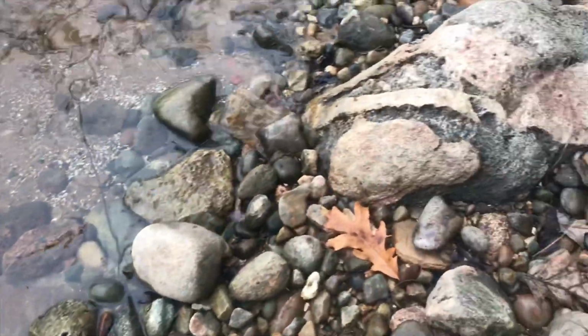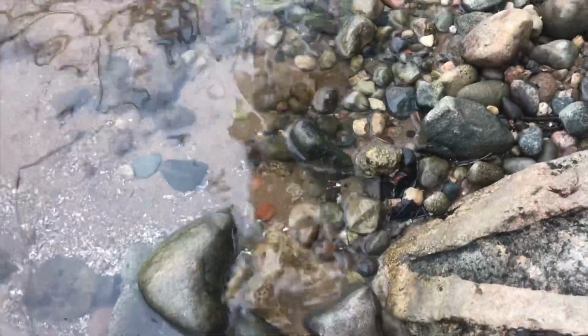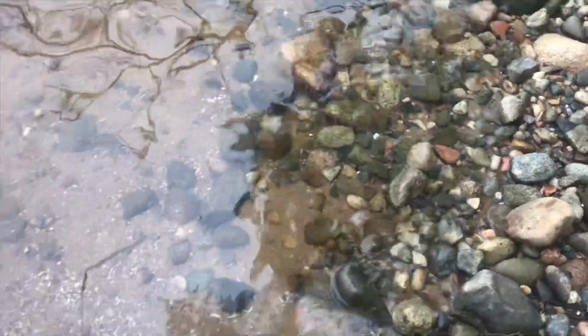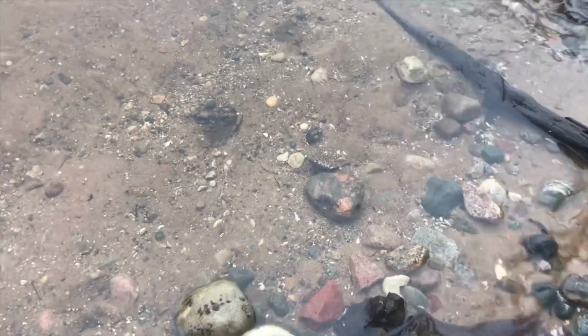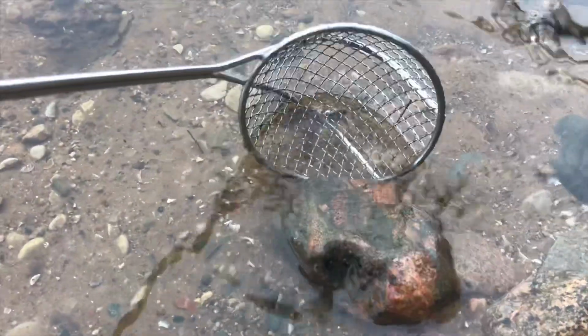Nothing. That's a Petoskey stone, but it's not. Having a fun one today. Usually, every time I come out here, I find two or three. Alright, let's keep on going. So I'm just gonna keep those back. Let's kick them in here. That's pretty nice.